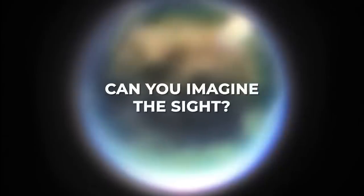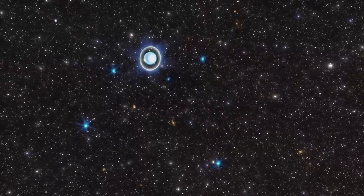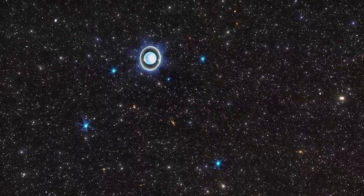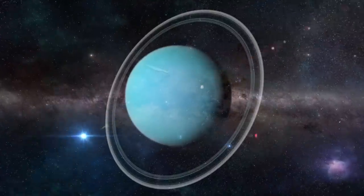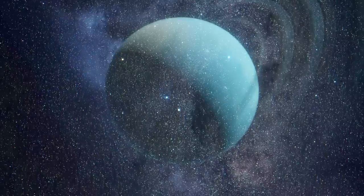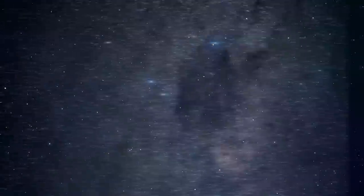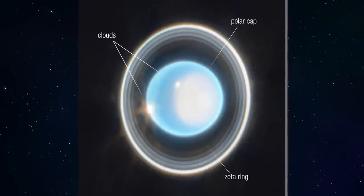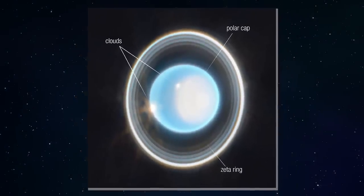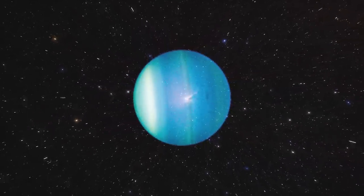Can you imagine the sight? The image showcases the 11 known rings of Uranus, including some that are rarely seen and have only previously been observed twice by spacecrafts that have flown past the planet in 1986. Moreover, the image is a testament to the changing and dynamic nature of the universe, with combined data from two filters highlighting a dense layer of fluid water, methane, and ammonia above Uranus's small rocky core.